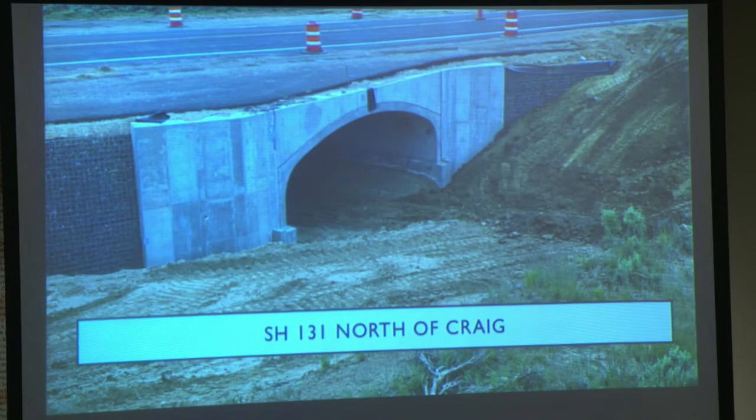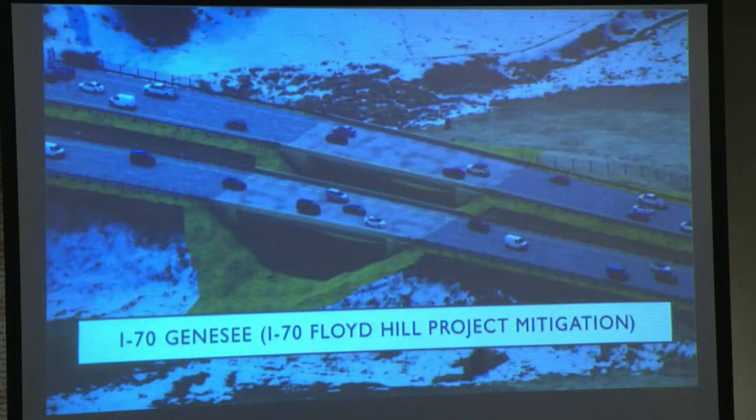Here's a project that is just being completed. This is in that area that came up as a red hotspot in that prioritization study north of Craig in the northwest corner of the state, where we have these huge deer and elk migrations. And so this particular structure is part of a bigger system of mitigation that is going on up there.